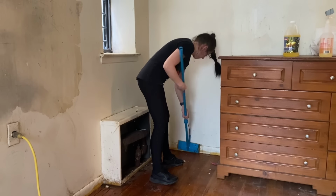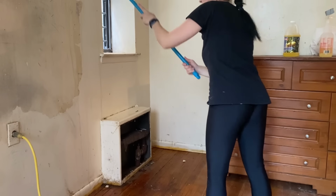Even if I use some cleaning products to clean this wall, I needed to scrub too.